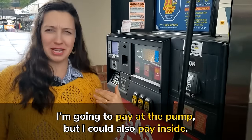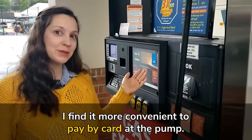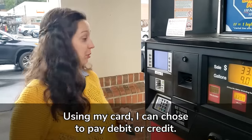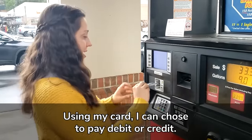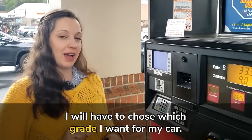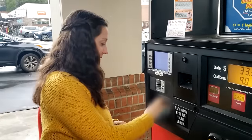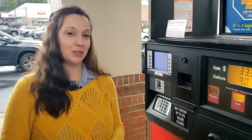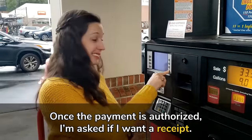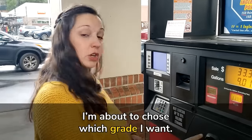For me, I've never done this, I think, because it's so much more convenient to pay with a card at the pump. So let's see how that works. I'm gonna choose to pay with my card, so I will choose the option for debit. You could also choose credit if you want. I need to insert and remove my card, and then I will have to choose which grade I want. But we're gonna let it process for a moment. I'm gonna add my PIN, which will keep my card information safe. It's authorizing. Do I want a receipt? Nope, I don't need a receipt. And now I'm going to need to choose which grade I want.